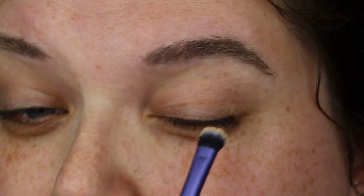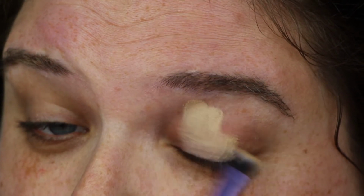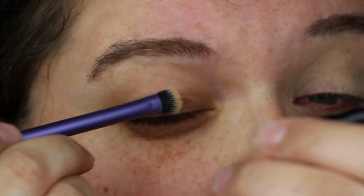Breaking from my tradition of Urban Decay Primer Potion, I'm going in with a MAC Paint Pot in Soft Ochre. Put that all over the lid, make ourselves a nice base. That's a good look. That looks healthy. Not at all jaundiced. Hot. Don't you feel the glam already, guys?